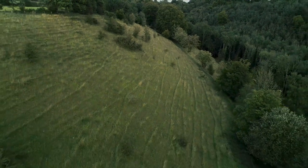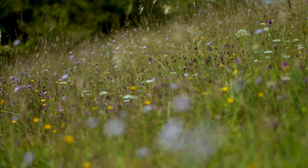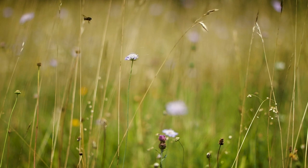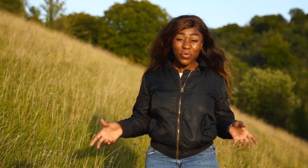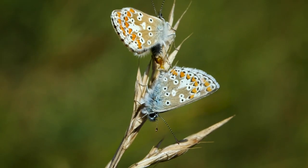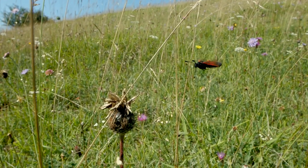Growing on soil based on limestone, these beautiful grasslands in the Cotswolds are full of wild flowers, butterflies, bees, and many other creatures. This abundance of life thrives on soil that is actually fairly low in nutrients. So when the soil and the land is fertilized and improved for farming, the diversity is lost.